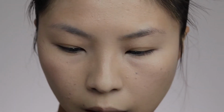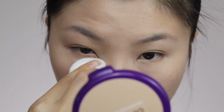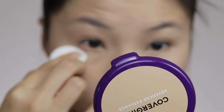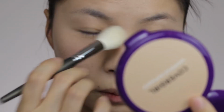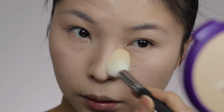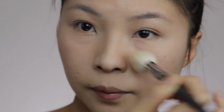I bought Advanced Radiance from CoverGirl. I have a question. Do you guys feel like this formula is a little different from how it used to be? Is it because they reformulated it as vegan, or what's the deal with this powder? I really feel like in my memory, this used to work so well for me. It's like they changed the formula, or what's going on? I have no idea. Or maybe because I got a little too pale. This is a little dark for me, maybe?